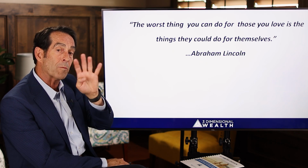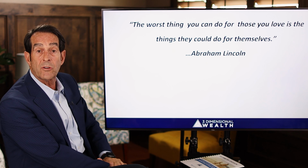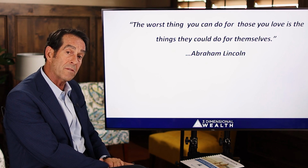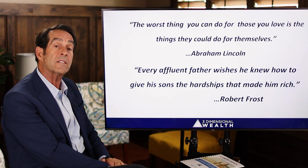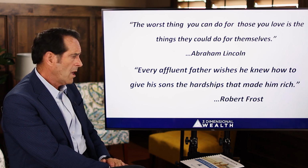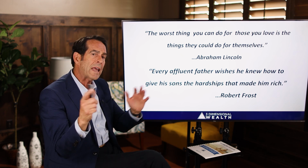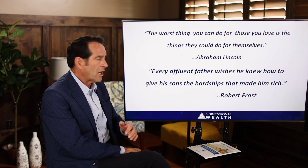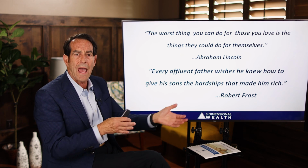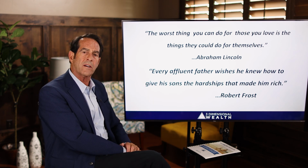We focus on 4 Ps that I'll show you, because Abraham Lincoln said the worst thing you can do for those you love is the things they can do for themselves. Robert Frost said every affluent father wishes he knew how to give his sons the hardships that made him rich. But we don't want to see our kids suffer, and we think we're helping them. You cannot believe how many successful people would come and visit me, and they would tell me their story and how they went from rags to riches, and I grew up after the Great Depression. My kids will never have to work as hard as I did.